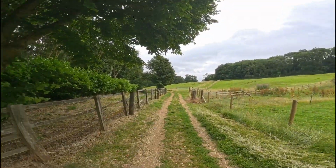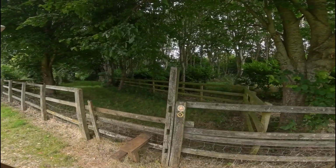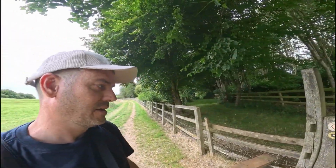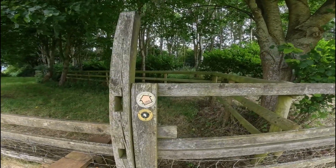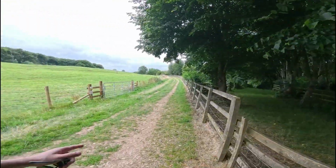Cool. So I just came from down there, and here it says Gloucestershire County Council Public Footpath, Winchcombe Way. So I'm going to head that way. Although Winchcombe Way looks pretty cool, at least I know if I had a proper map, I could see where the Winchcombe Way and the Cotswold Way interlink and then know exactly where I am. But yeah, I'm just going to carry on down here.